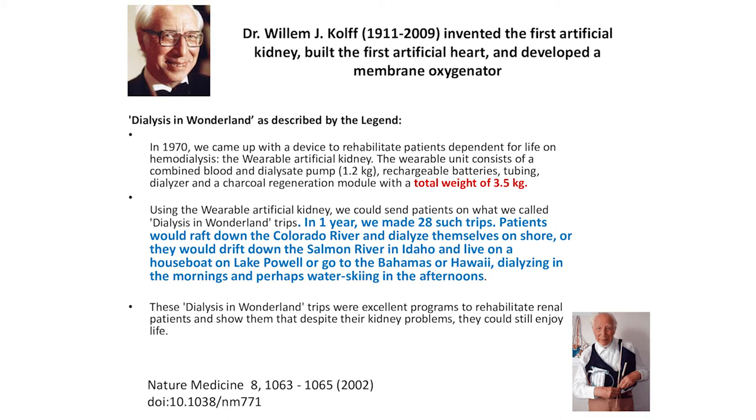He described his experience as dialysis in Wonderland. For some of the wearable dialysis, I couldn't find a picture of it, but it was a 3.5 kilogram machine, and patients who were using this machine traveled on the Colorado River, dialyzing themselves in the afternoon, then they could do fishing somewhere, and then dialyze in the morning. So the concept of home dialysis was there, but again, I think it took very long before we could achieve the portability of dialysis. He thought this was an excellent program to rehabilitate those renal patients who, despite kidney problems, could still enjoy life.